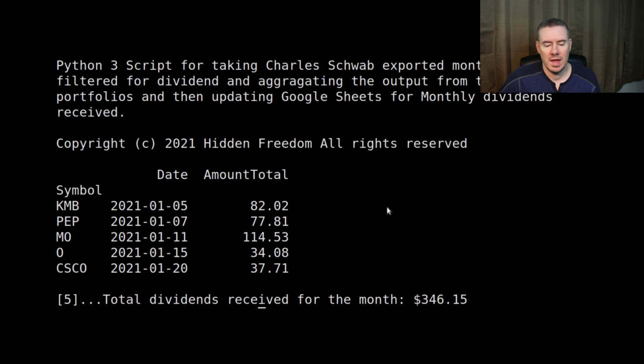So that brings us to the dividends received for the month of January. I received 5 total dividends for the month of January. I received a dividend on Kimberly-Clark, one on Pepsi, one on Altria, one on Realty Income, which is a monthly payer, by the way, and one on Cisco Systems. All right, so I received a total of $346.15. It is one of the lower months for me.